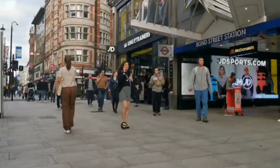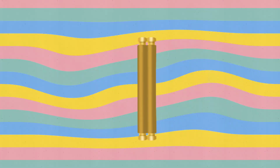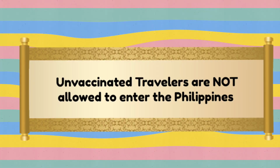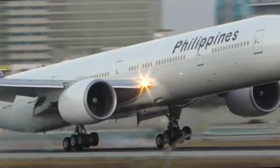So here's for you. Unvaccinated travelers are not allowed to enter the Philippines. So those are the entry requirements as of May 2022.